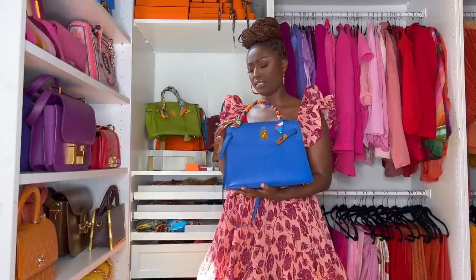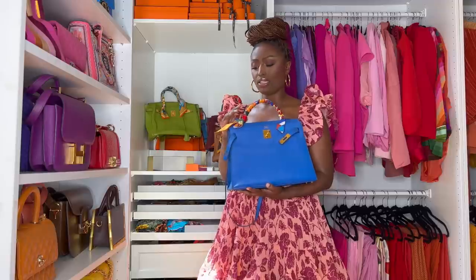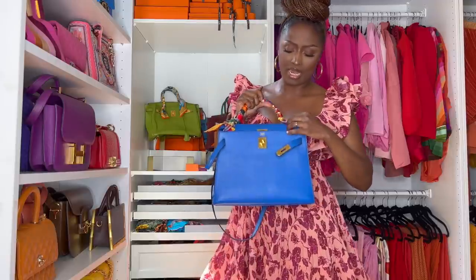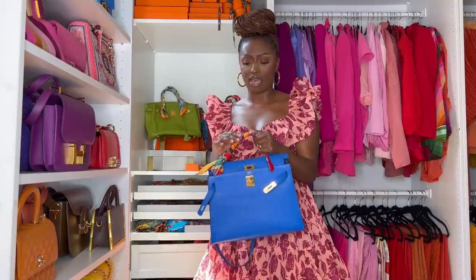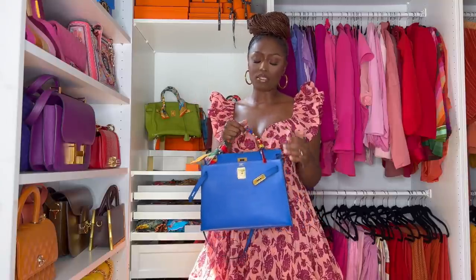I also picked this up, it's the extra long twilly. So this is just one really long twilly, and I have it out right here. I put a little bow there because it can go on for ages. I've also worn this around my neck. I've worn it as a belt. I've worn this a few different ways.